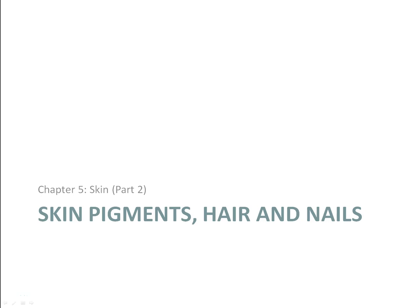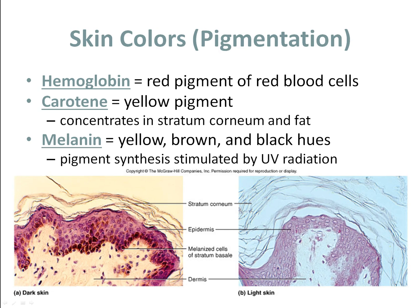The second part of our discussion of the skin involves skin pigments, which are skin colors, hair, and nails, and how these accessory structures, hair and nails, aid in the functions of the skin. Skin colors, or pigmentation, are generally composed of three pigments: hemoglobin, which is the red pigment of blood cells; keratin, which is the yellow pigment that concentrates in the stratum corneum, the most superficial layer; and melanin, which comes in yellow, black, and brown hues.